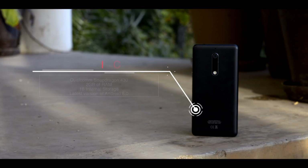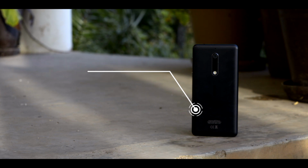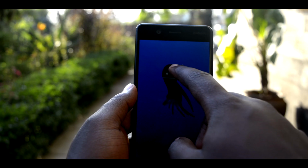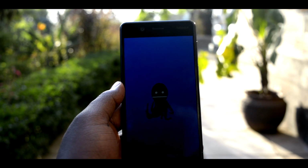The Nokia 5 doesn't do anything exceptionally well, but gets everything right. It provides the smartphone basics at an affordable price point. And should you pick it up? Definitely. If you have 17,000 to spend, it shall not be in vain.